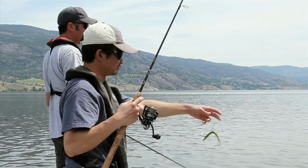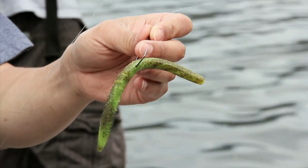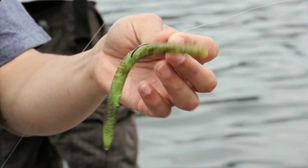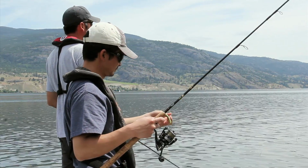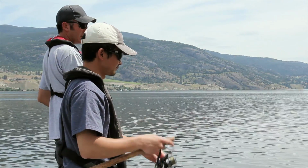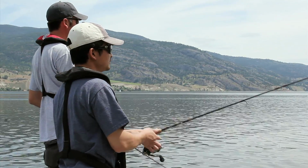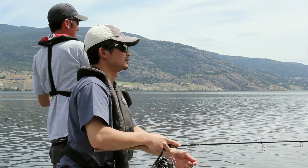So this worm right here, what do you call this? I just call it a rubber worm. Some people call it a stick bait. They're actually an imitation of a Senko. If you talk about bass fishing in the States, a lot of guys will call them Senkos or Senko-type worms, because the Senko was the original bait like that. And there's just been a lot of imitations.